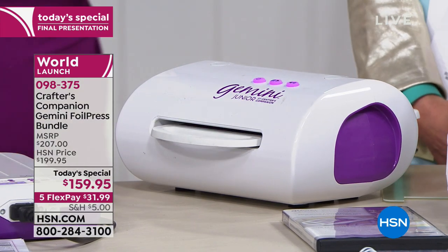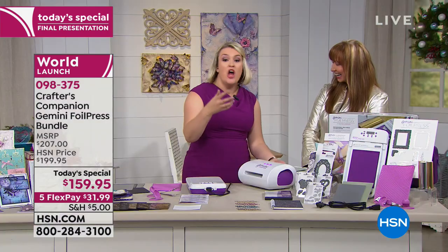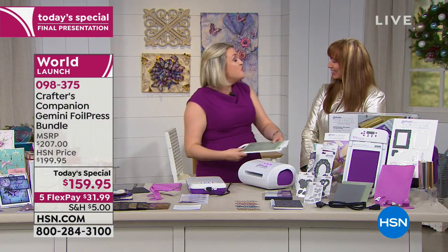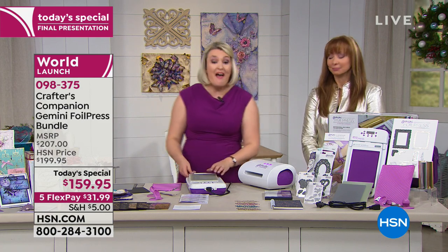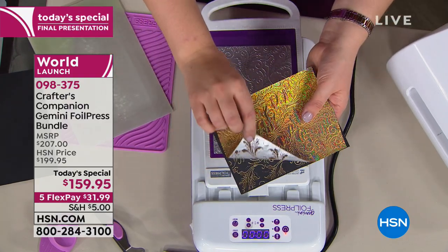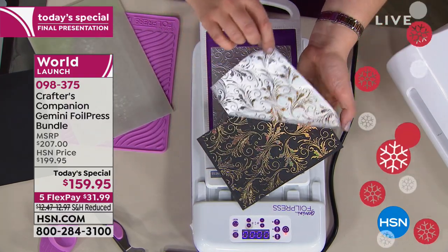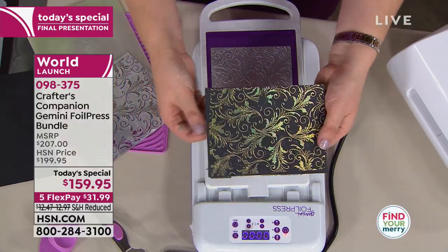It's true, foiling. You go into the bookstores and the paper craft store and you're seeing all of the foiling on the notebooks, everything. You can now foil everything at home. Now look at this. Check this out. This is the finish that we get at home. This is what you're going to be able to achieve in the comfort of your own home.